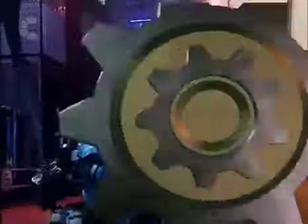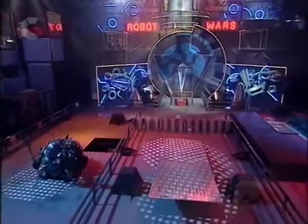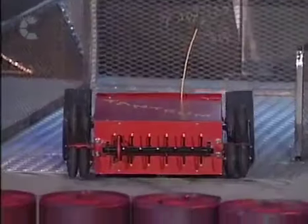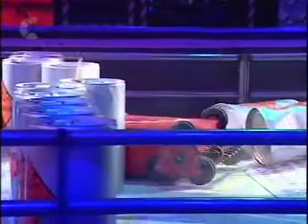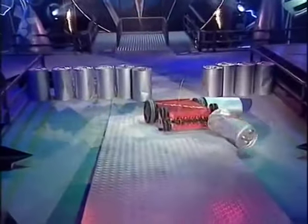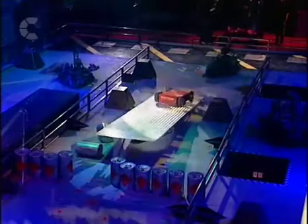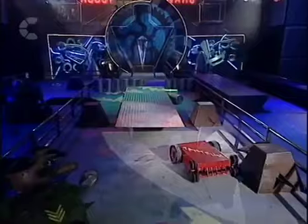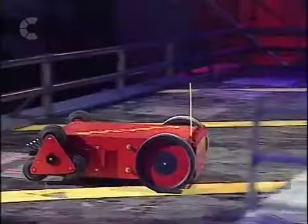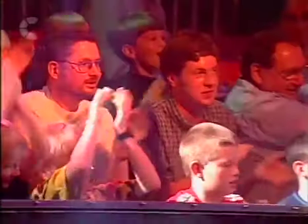Get in that arena. 3, 2, 1. Activate. So the electronic engineers start ramming through those barrels. Low robot this, 32 centimetres high. Cruising up over the seesaw. Sergeant Bash, revitalised, attacks Tantrum, and Tantrum's through. That's a good run by the brothers.